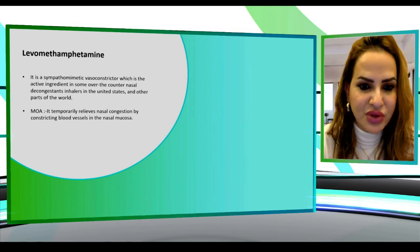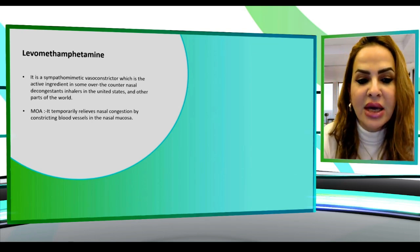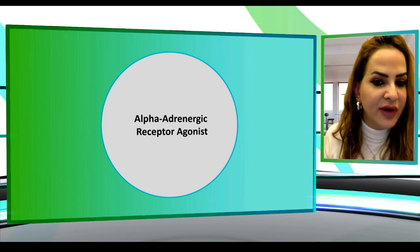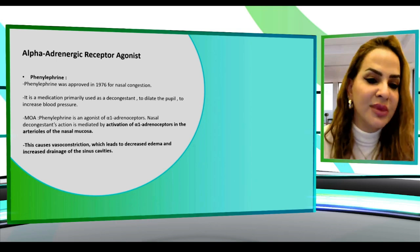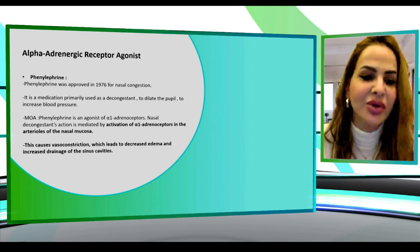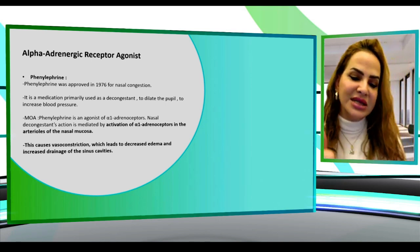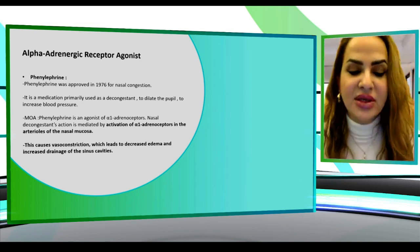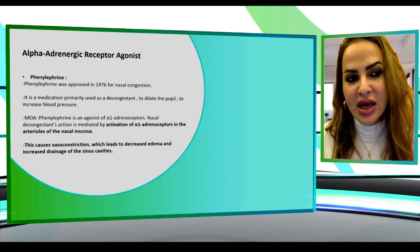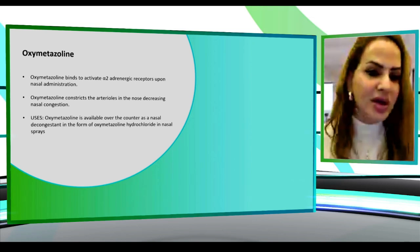Levomethamphetamine is another sympathomimetic vasoconstrictor, which is the active ingredient in some over-the-counter nasal decongestant medications in the United States and other parts of the world. It temporarily relieves nasal congestion by constricting the blood vessels in the nasal mucosa. And of course, among the alpha adrenergic receptor agonists, phenylephrine is one of the major and older ones, which was approved in 1976 for nasal congestion. It is primarily used as a decongestant, to dilate the pupil and to increase blood pressure. It causes vasoconstriction, which leads to decreased edema and increased drainage of the sinus cavity, which is what causes pain in patients that suffer from sinus issues, and they seek pain relief when they come to us at the pharmacy.